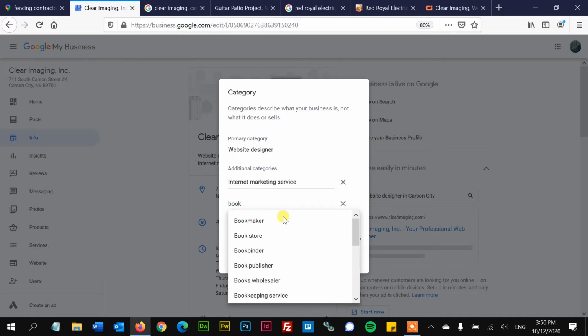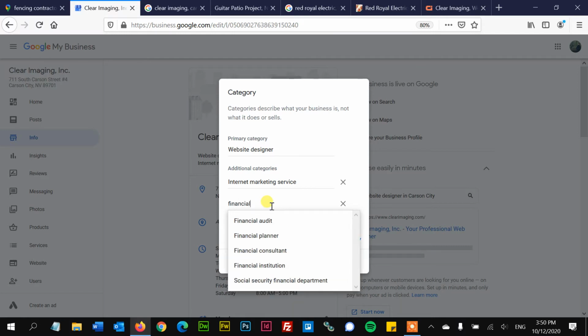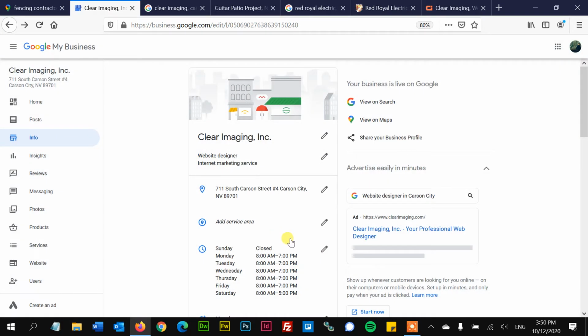Other examples, bookkeeping, there's only one result. But if you did other things like financial planning as part of your bookkeeping company, you'd want to put that in there, because then you're going to help rank for that search. That's very important to get up in Google Maps.